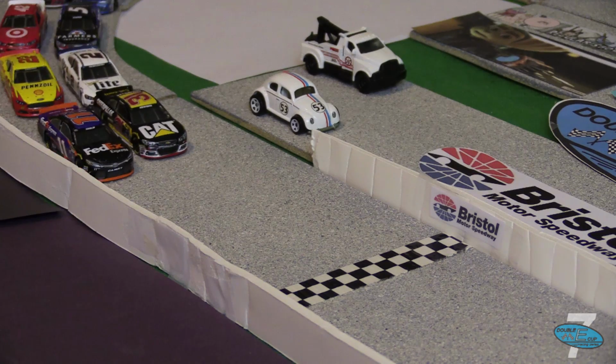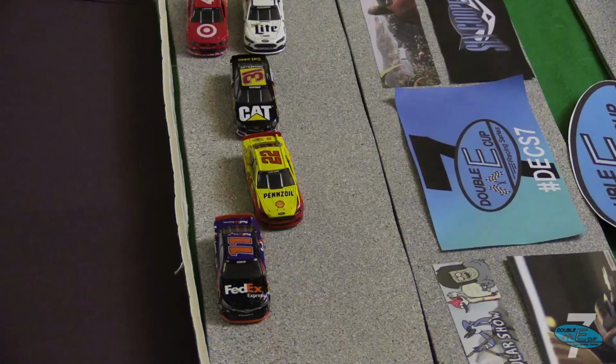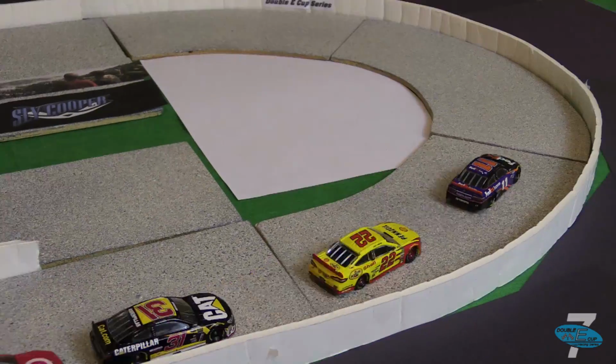Green flag is in the air for Denny Hamlin. We are green here in Bristol, and the inside lane jams up a little bit early on here. Remember, Bristol, the outside is usually the preferred lane, though here comes Joey Logano early on trying to get a run on the bottom. He will not be able to. Denny Hamlin will lead the first lap.